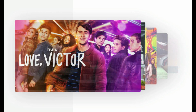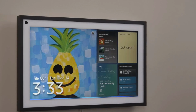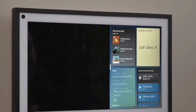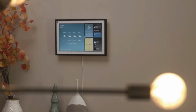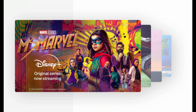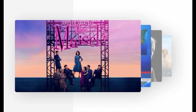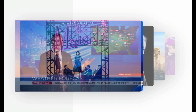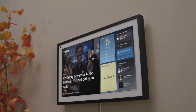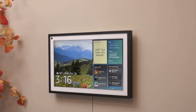The Echo Show 15 seamlessly integrates into your smart home ecosystem, acting as a hub for all your connected devices. Control your lights, adjust the thermostat, or even check who's at the door with compatible smart home devices, all from one central location. Stay on top of your day with customizable widgets, shared calendars, and to-do lists, all accessible with a simple voice command. Plus, with seamless integration with your smart home devices and built-in privacy controls, you can trust that your information remains secure.